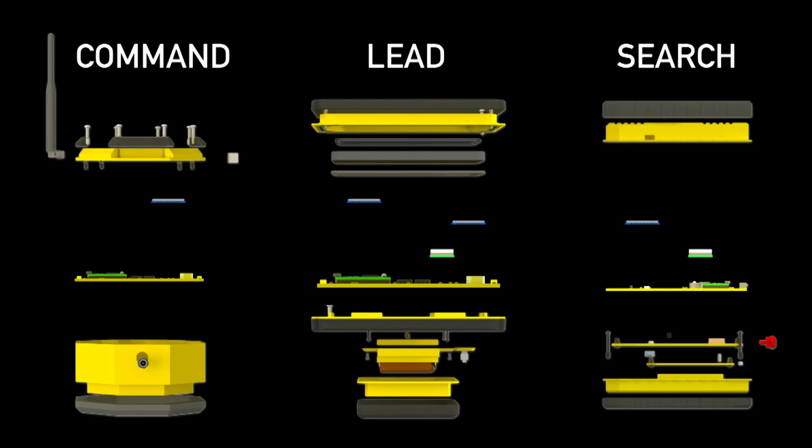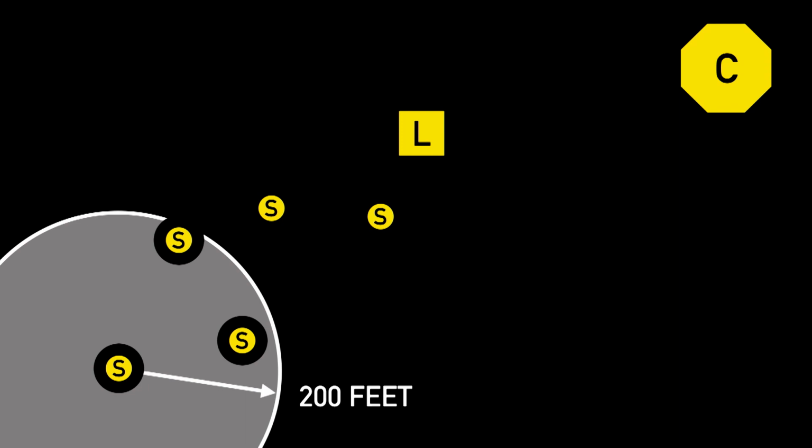Let's take a look at the electronics. Because most of these missions occur in areas with no cell reception, these devices all work off-grid. The command and lead modules have high-power radios that communicate up to 11 miles, while the lead and search modules have low-power radios that communicate up to 200 feet, as well as GPS chips that track location data up to an accuracy of 15 feet. These devices are powered with easily replaceable batteries, which searchers are already used to carrying, giving them about 6 hours of continuous use. With the two different types of radios, we take advantage of a mesh network.